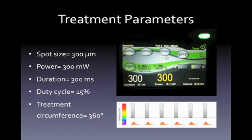Now, my treatment parameters at first were using the 300 micron spot size and a power setting of 300 milliwatts, the duration of 300 milliseconds, and a duty cycle of 15%, and treated 360 degrees. The picture on the right is actually a screenshot which will show you all your parameters. So anytime you're concerned about what the spot size is or the duration or power, it's easily seen on the front console of the Iridex machine.